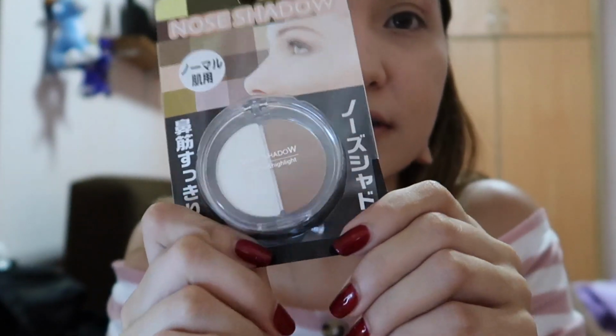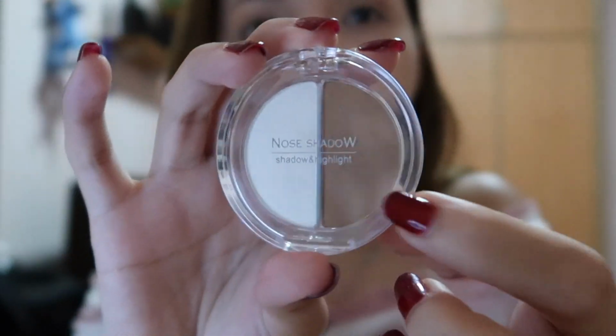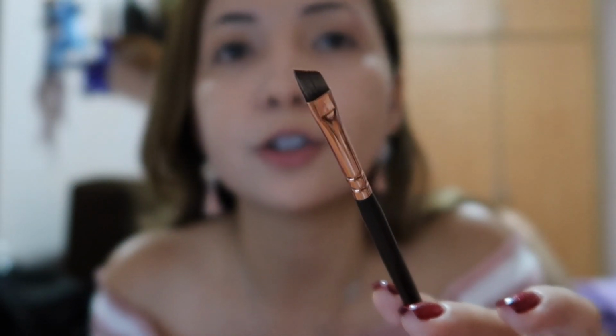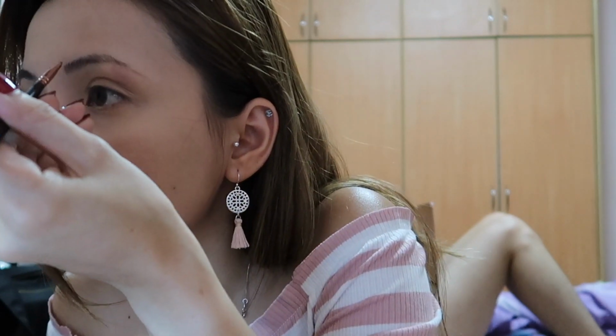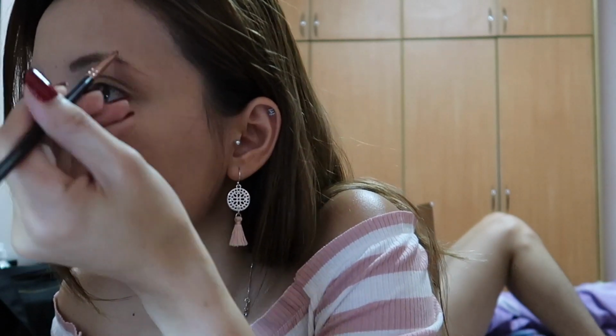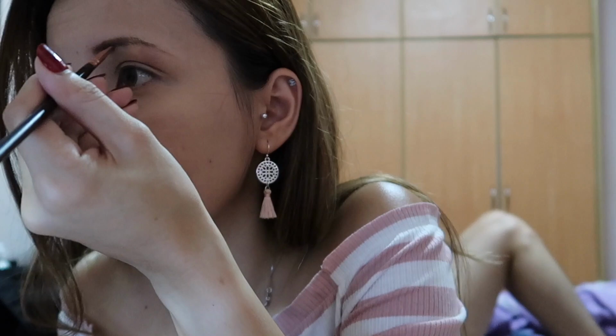Next, my eyebrow. Ito ang nakuha ko. Ito na lang. Pang nose contour tsaka highlighter. Pero, I think I can use it para sa eyebrow ko. Itong shades na to. And I'm just gonna use an angled brush. Wala, hindi rin siya nagkulay. Masyado siyang light.